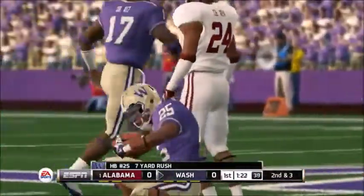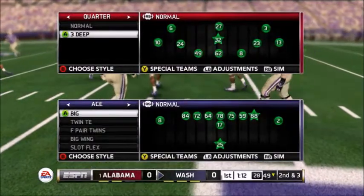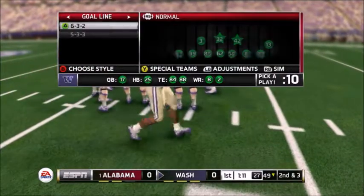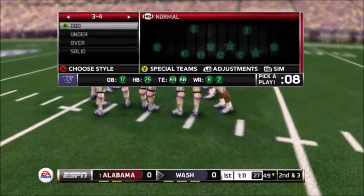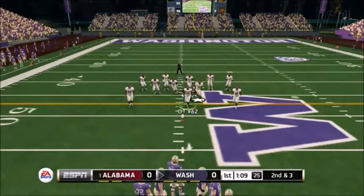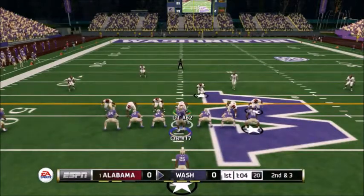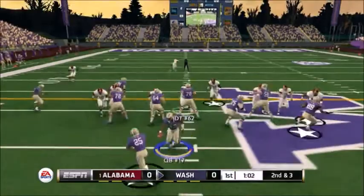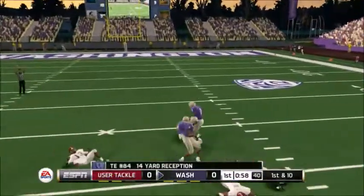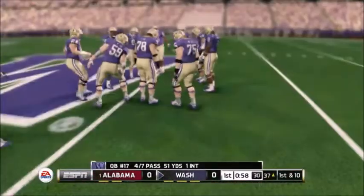Decent pickup. Gain of 7 yards. That'll bring up second and three. Second down, and they're going to need about 3 yards to pick up the first down. Pulls down the catch, and he's got room here. And he's tackled around the 37-yard line. First down.